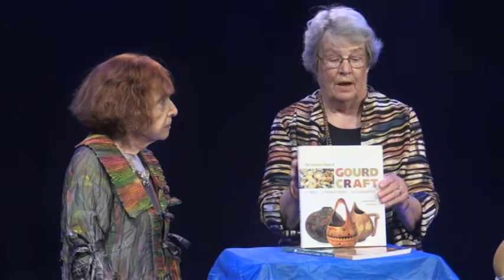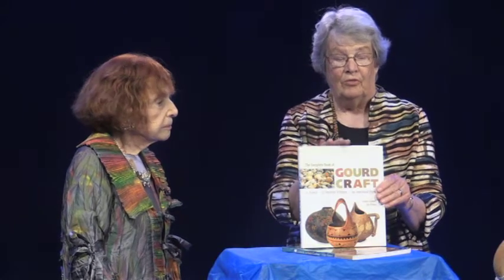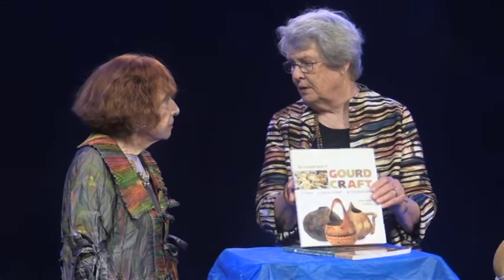After this book, which was quite popular from the time it was first published, people started saying, this is fine, except what else can you do with a gourd? Because it was somewhat limited. We only had 22 projects, but examples of art from artists around the world. So the next book that I published myself was Gourds in Your Garden.